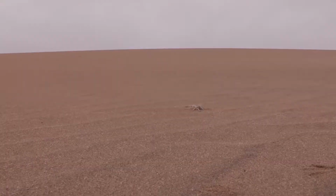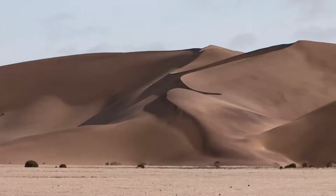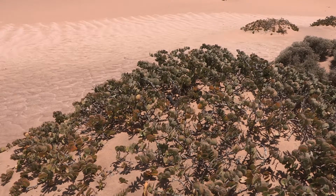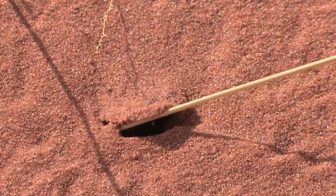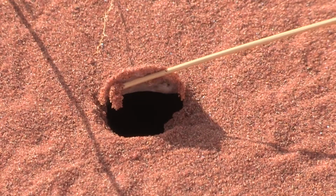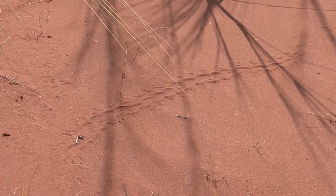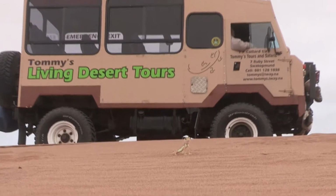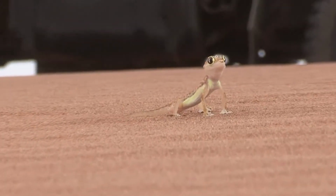Between Swakopmund and Walvis Bay is a small but fascinating dune field. These dunes were originally part of the Great Namib Sand Sea further south. At first, this area looks abandoned and dead, but closer observation reveals that it is alive, a living desert. Observing the footprints left behind in the sand during the night and mornings can be a fun activity for the whole family.